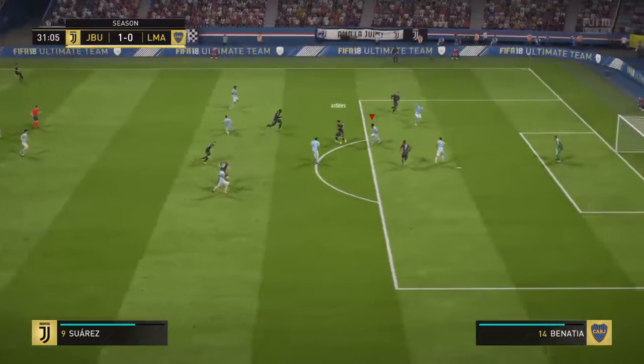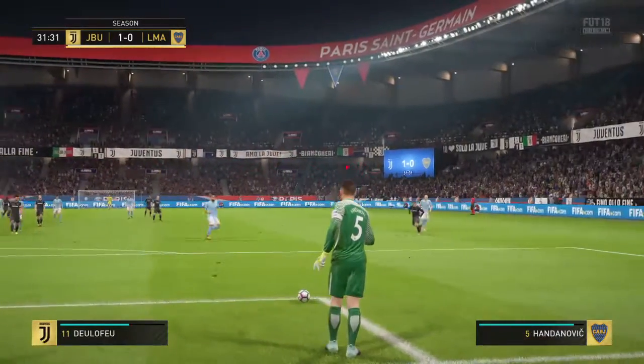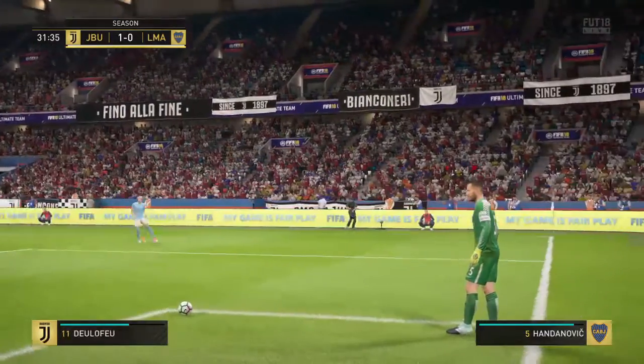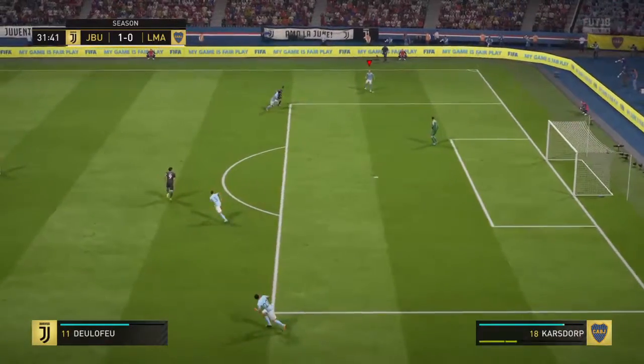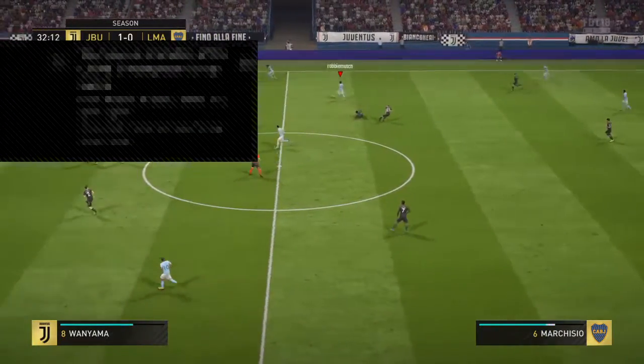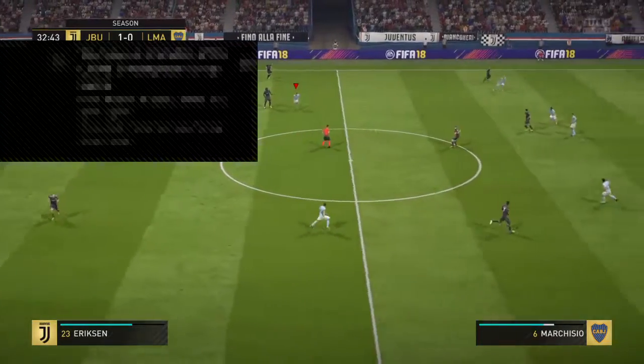Wanyama. Suarez. Shots on here. Good strong tackle. Well, they've all gone to the defender to say well done. But I think the guy who had the chance really should have scored. Well, he had the chance to get his shot away. Even though he had to take it quickly. Should have done better. Marquisio. Victor Wanyama.